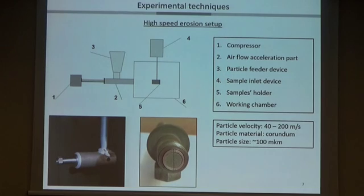It's a small-scale wind tunnel, but by saying small scale, I mean that it has a very small nozzle. Actually, this setup might be placed in a school gym. It's really, really large. It consists of a compressor room, the particle accelerator, the feeder device, and the working chamber.